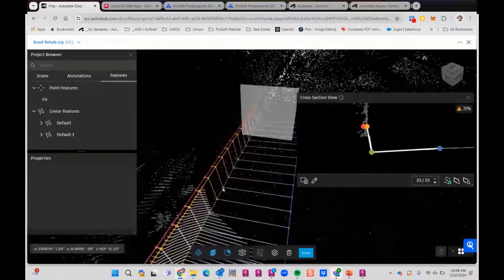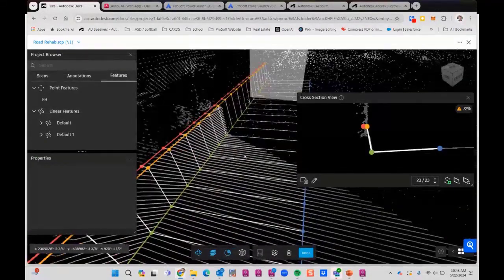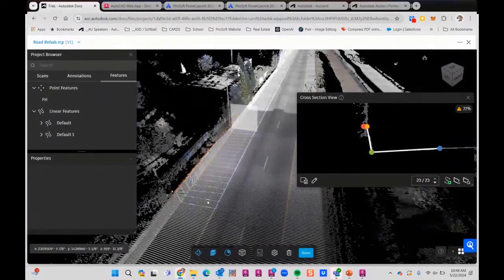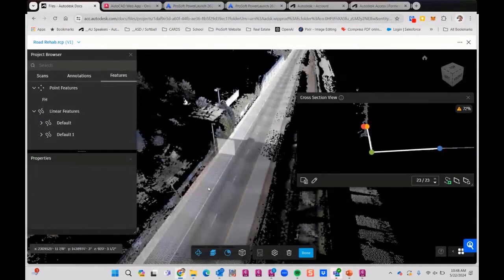But if you ever have to draw anything, sometimes, again, that's more of a manual process. This actually does a good job, whether it's done by LiDAR, which this one is, or drone data, which is sometimes a little degraded. It does a good job of extracting that. So you can extract pretty much any hard surface feature, and then just build your surface from that.